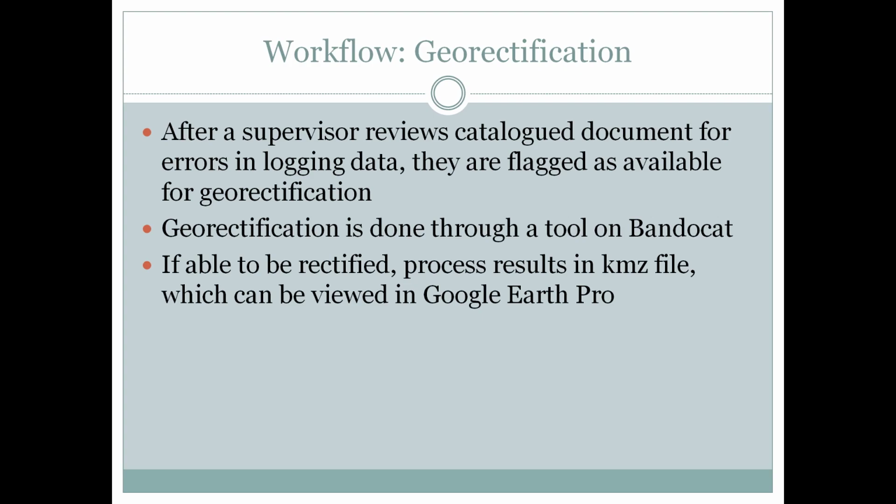So the next stage of our workflow is georectification, and this has been my main duty. Brian cleared me for georectification last November, and so although I occasionally help out with the other stuff, most of the bulk of my time is spent on georectifying.